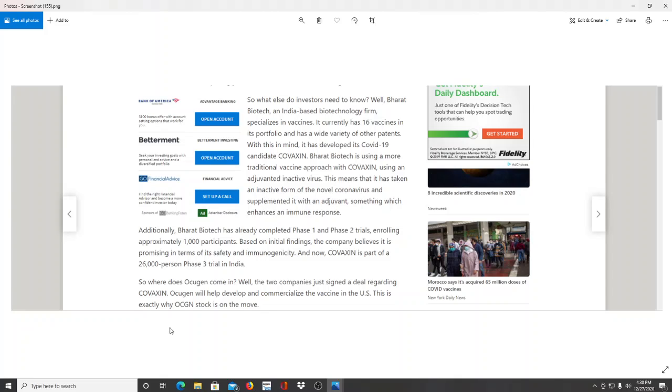So Ocugen didn't create it. They're coming to work a deal with who created it. Now, the most important thing is that they're doing this through a traditional vaccine approach, which takes longer, right? We're trying to get vaccines out there as fast as possible, and other companies have found a new technology that can be something great in the long term.